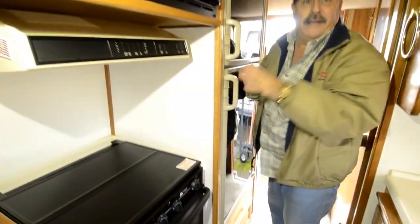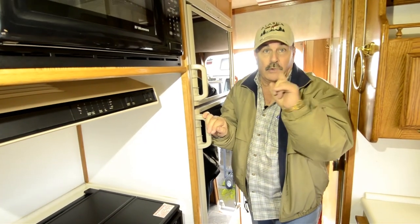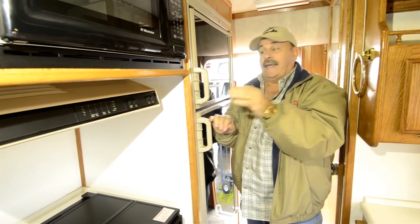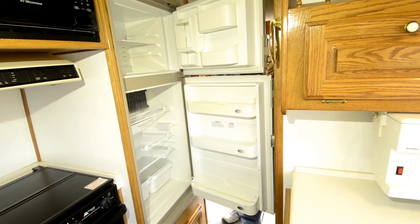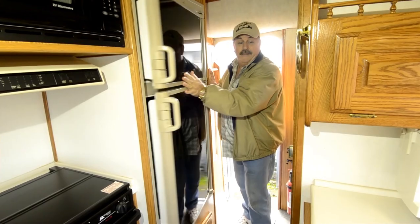This is your big refrigerator. Most of these little motorhomes have a one-door refrigerator and a little pull-down for your freezer. This has a full-length refrigerator and freezer separate. And by the way, it's gas and it's electric, both. So it's very nice to have that.